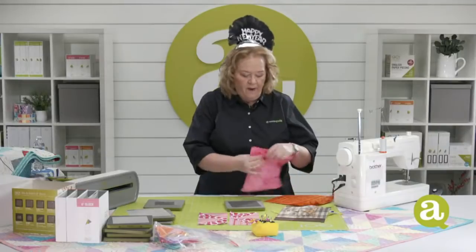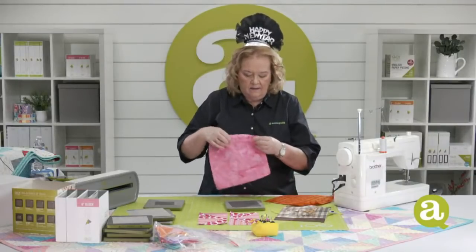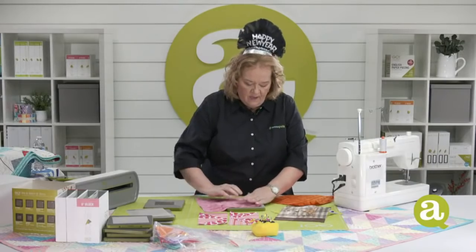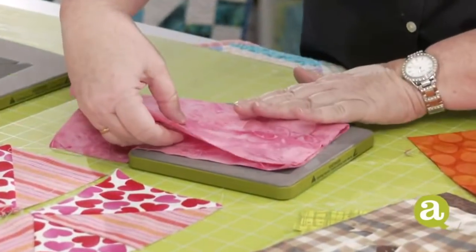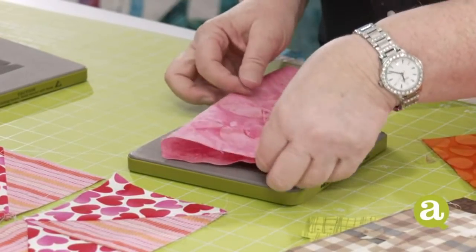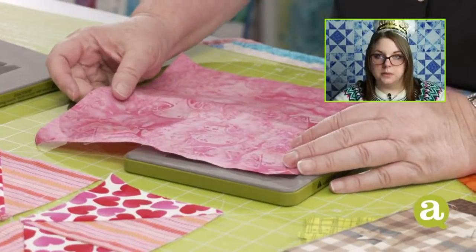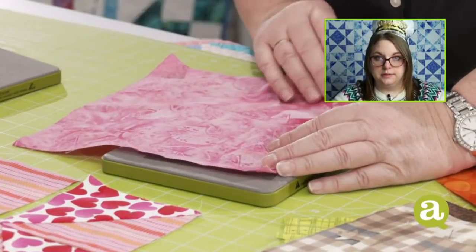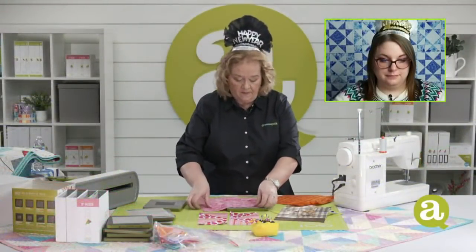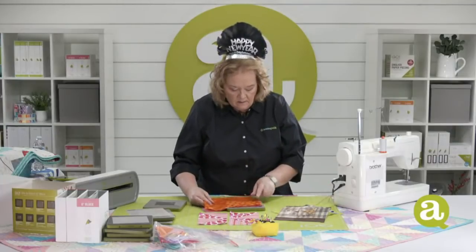So when I lay my fabric down, I want to find the lengthwise grain because it's nice and tight, okay? And I'm going to cut. Mary wants to know, do you press the seams open with the half square triangles? It depends on what you're making, Mary. So hang on one sec. Okay, so I had to think about this for a minute. So I'm going to cut these, and I'm going to cut these, okay?